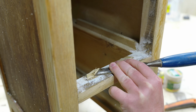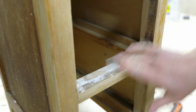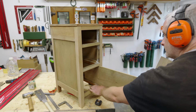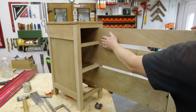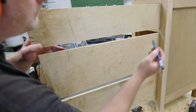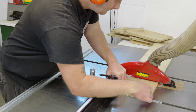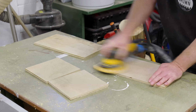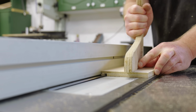Now on to making some drawers, and first I'm going to remove these drawer stops as they won't be needed. For this I can use some of the 12mm hardwood ply. The ply was quite grubby, but it cleaned up really nicely with a bit of sanding. And using my 6mm flat tooth blade, I can cut housing grooves for the drawer bottoms.